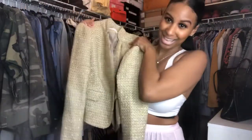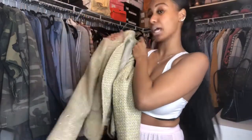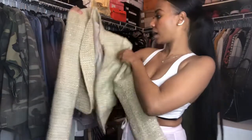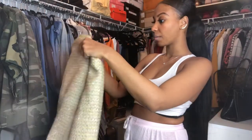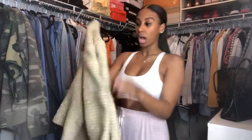So I found another tweed blazer and this one is Calvin Klein. It's a size 4. Woo woo. So this one, how much was this? I think this was maybe $4 for this. Yeah, I want to say it was no more than $4. Okay, so this blazer I would style just with a white tank.